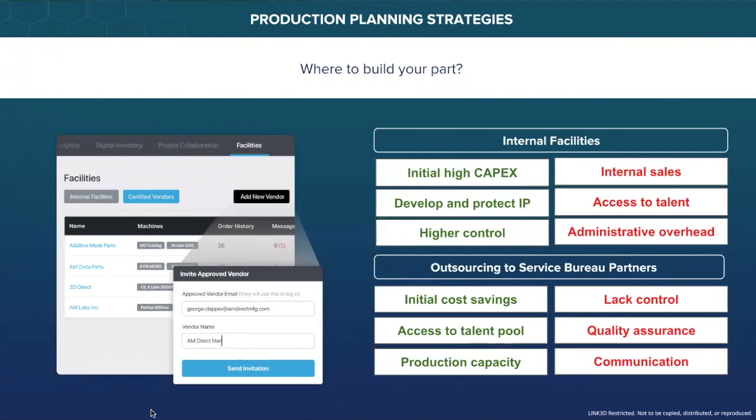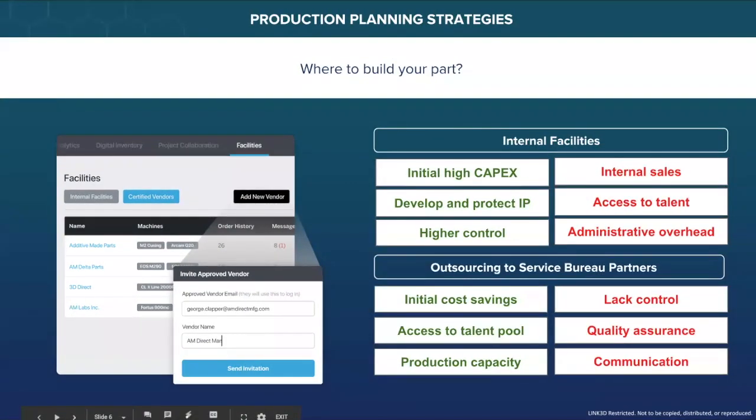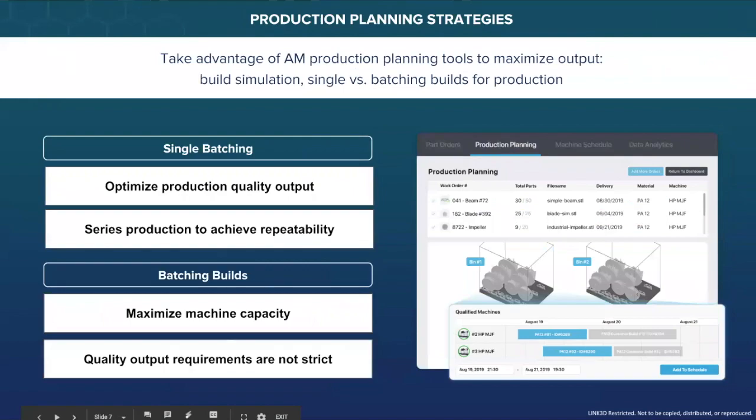And so as companies are moving forward, they're now thinking about how do I manage all of this influx of orders? Whether you are an OEM that's managing your production, or if you are a service bureau that is managing your customer demand. And so Link3D, we've developed a couple of production planning tools that help you truly optimize your production planning process.